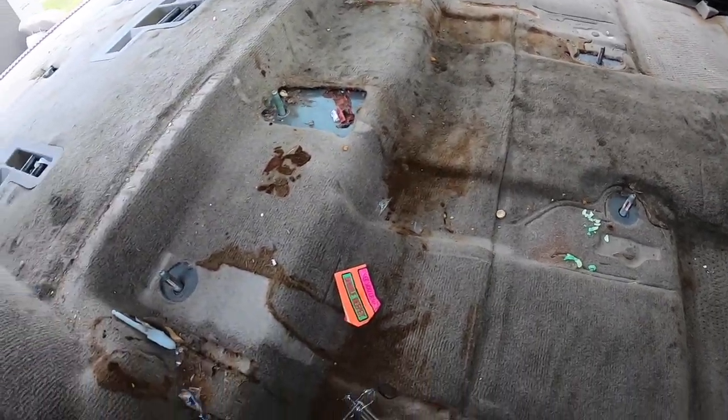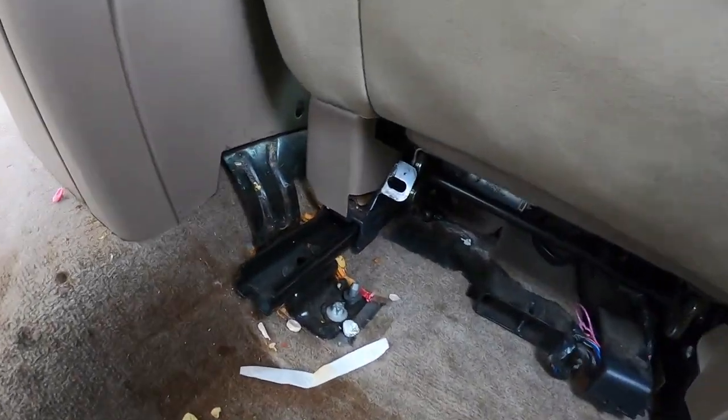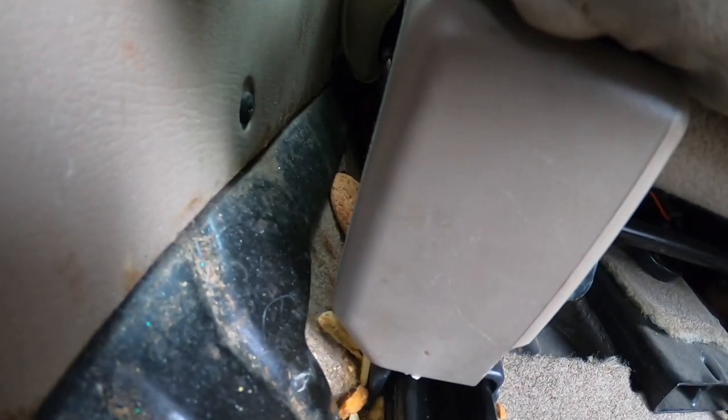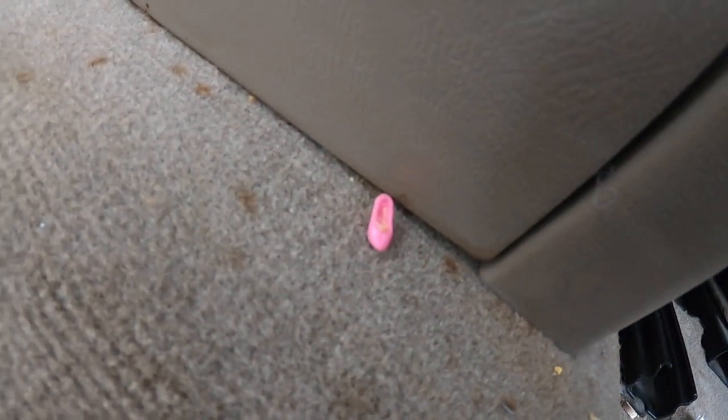So just looking around here, there are little random bits of candy and toys and whatnot. In here, actually, between the seat, there is a whole cookie in there. I don't know if you can see that, but yeah, I can't even get to that. So regardless, the passenger seat's gonna have to come out. A bunch of dried up food. There's a little tiny shoe right there.